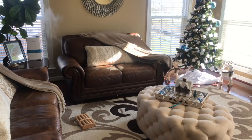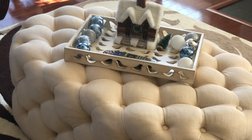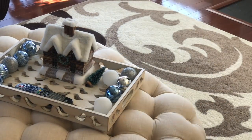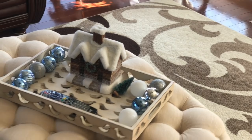So I can use this ottoman as a coffee table, or let's say if I have guests over and I need some extra seating, I can pull this wherever I want to because it has wheels underneath. Also, we use it at night time, like we pull it toward the sofa, we put our feet on it and just relax and watch TV.